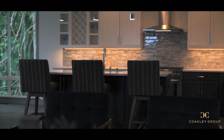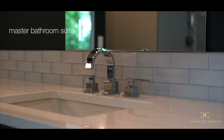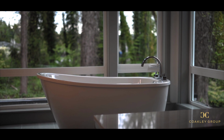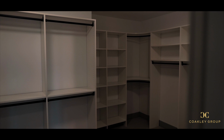The luxurious master bathroom has it all. With radiant floor heating, a glass enclosed shower, and a freestanding soaking tub, it feels like you're at a spa. The spacious walk-in closet is to die for.